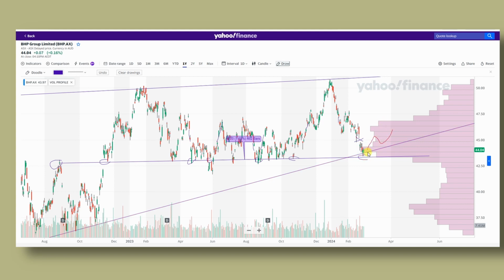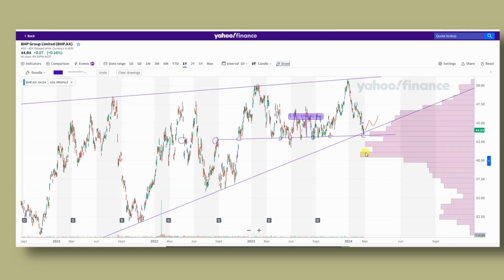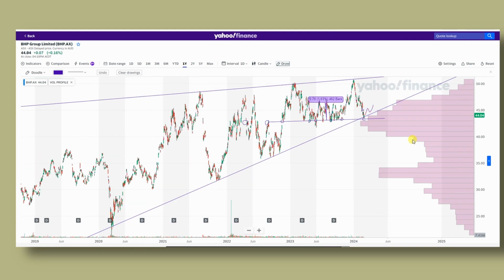Bottom line is, I think this stock potentially is going to go up. Therefore, would I like to own this stock? And the answer is yes. And would I like to own this stock at the current price of $44.04? And the answer to that is also yes, because my expectation or assumption is that the share price is going to continue up.